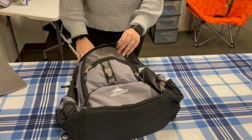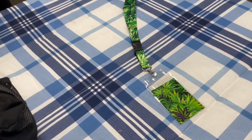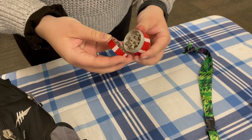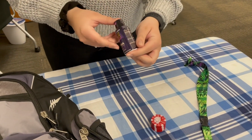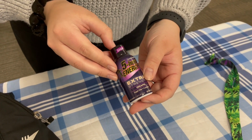Now we have the kid's backpack. First in here, we have a lanyard that has a marijuana leaf on it, supporting drug culture. We have a thing that looks like a sack of poker chips, but it's actually a marijuana grinder used to grind up your marijuana. Next, we have a 5-hour energy. Why is your kid drinking these? Why do they need any more energy? Definitely something to talk to them about.